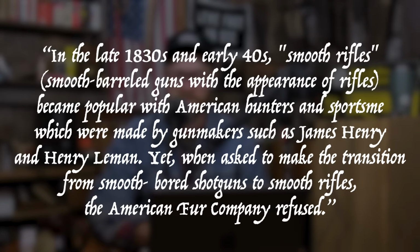In the late 1830s and early 40s, smooth rifles, smoothbore barrels with the appearance of rifles, became popular with American hunters and sportsmen, which were made by gun makers such as James Henry and Henry Lehman. Yet, when asked to make the transition from smoothbore shotguns to smooth rifles, the American Fur Company refused. They had their finger on the pulse of what their customers wanted, and even though the arms manufacturers wanted to make this change, the American Fur Company said, no, we've got to stick with what people want.